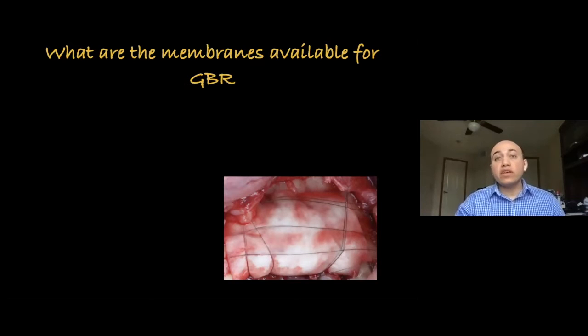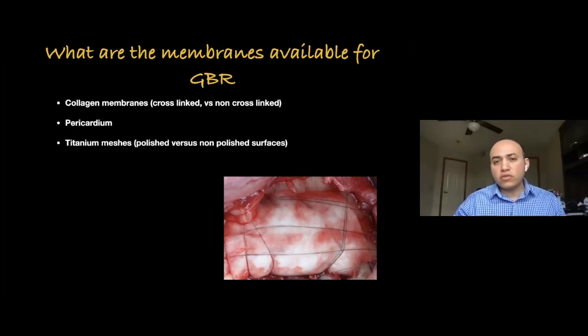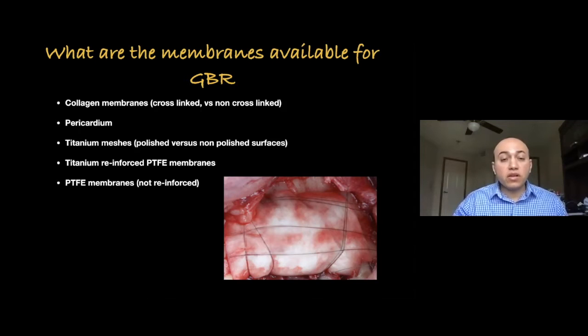So what are the membranes available in GBR? First, the collagen membranes, whether cross-linked versus non-cross-linked, the pericardium, which is also a resorbable membrane, and titanium meshes. There are two different kinds of meshes, polished versus non-polished surfaces. Also, there are ones with bigger holes versus smaller holes. Then the titanium reinforced PTFE membrane, and the most commonly used one is the Cytoplast. And then the PTFE membrane, but not reinforced. They're plastic membranes, but there's no titanium in them, so they don't retain the shape that you shape them into. Tinfoil used to be used in the past, but is no longer used.